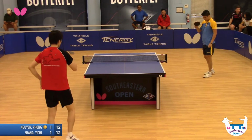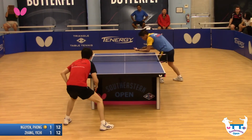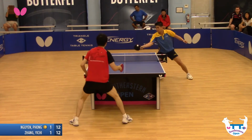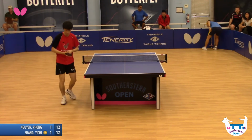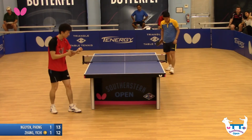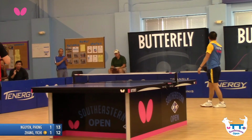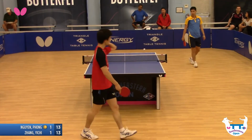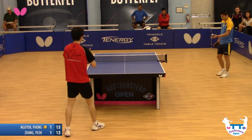Can Phong get another game point? Amazing block. There goes another game point. Zhang sometimes just plays too fast. It's both his strength and his weakness. Deep serve, saw Phong step around, really smart, very risky. Ultimately a good choice here.